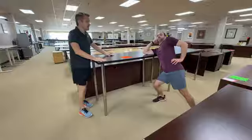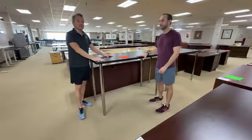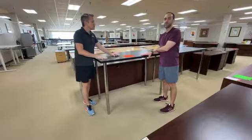Then, look at this. They're not heavy, so if you need to move it around, a lot of people ask how much does that weigh. We do not weigh our desks. You don't ask a woman how much she weighs or a desk, right? Those are the 2 things you do not do.